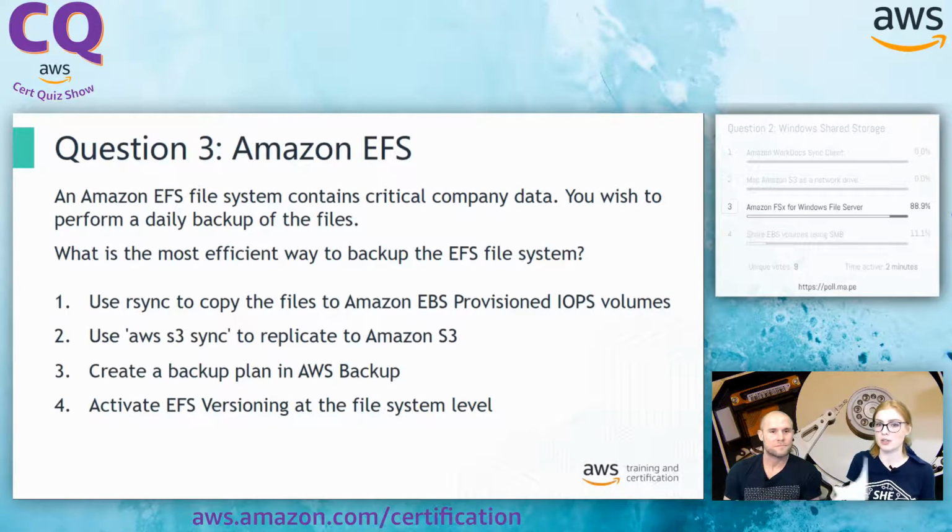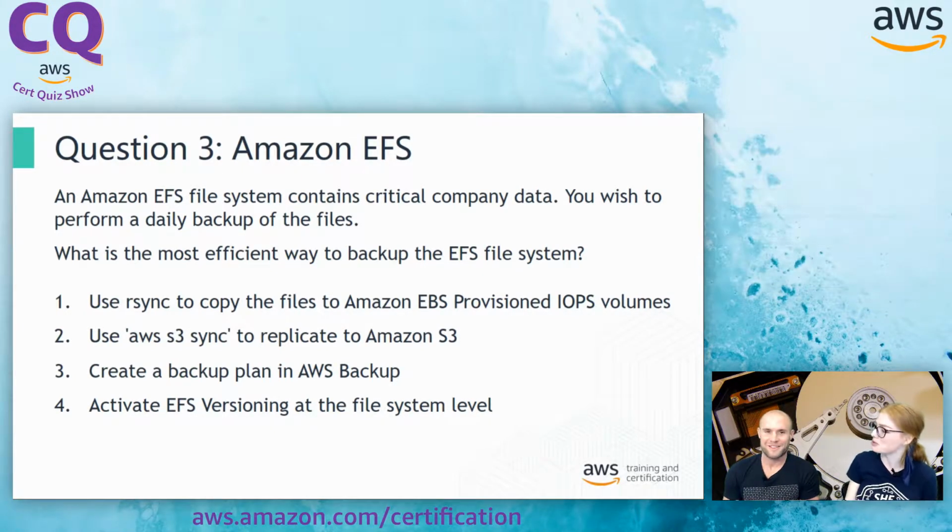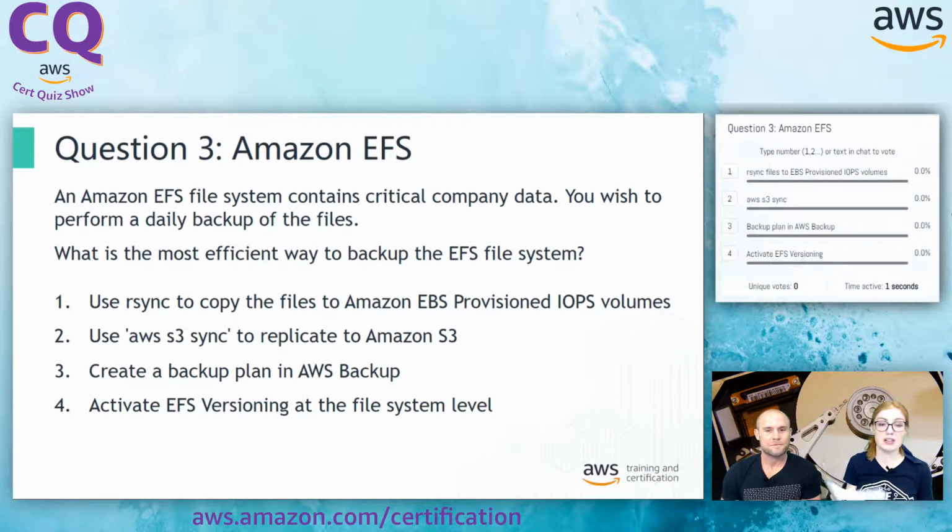online as we go. Question number 3, EFS, that you were just talking about. Look at that, it's perfect. An Amazon EFS file system contains critical company data. You wish to perform a daily backup of the files. What is the most efficient way to back up the EFS file system?